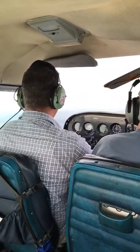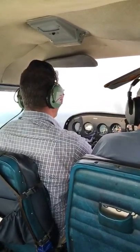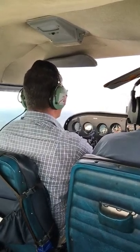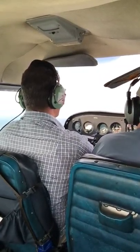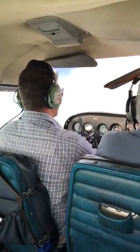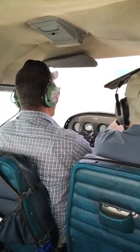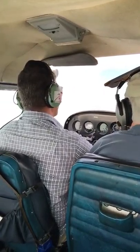Maintaining my airspeed. Plant City traffic, Cessna. Use your compass. Cessna 52054, you're turning toward the heading. You have to turn away from it when you're going north. When you're on this compass, you always have to turn away from the heading. You want to go north, you need to be turning left.